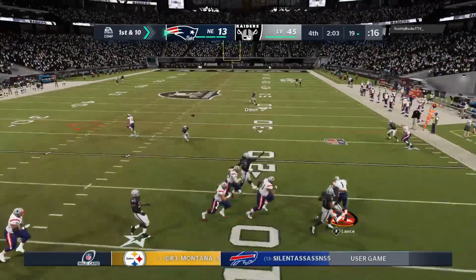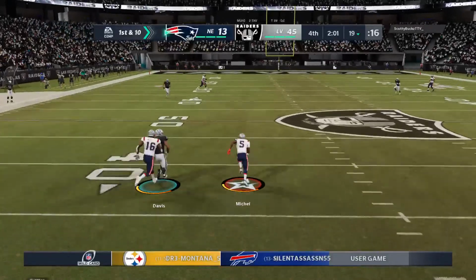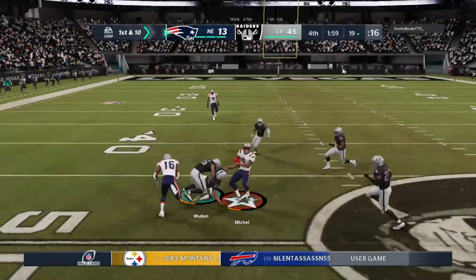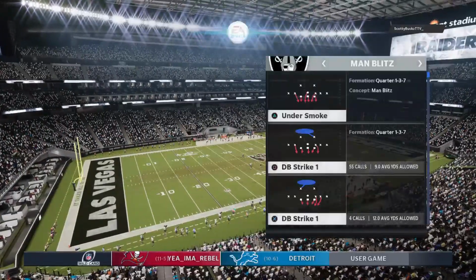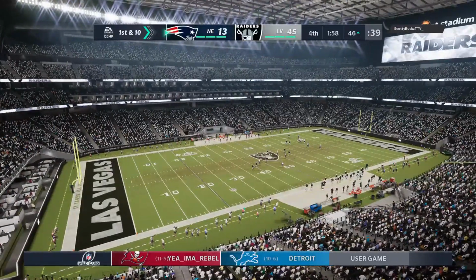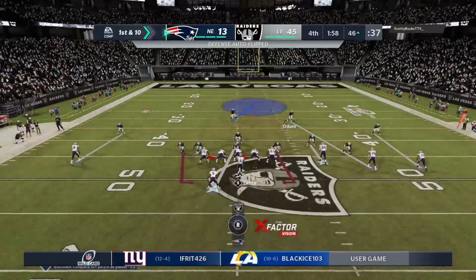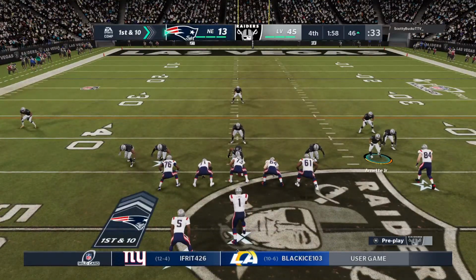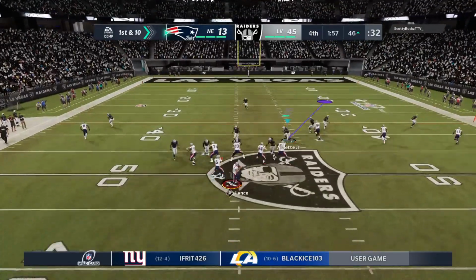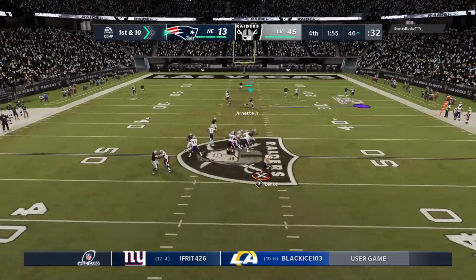Flush to his right. And he'll get that to Michel, complete. And he'll be taken down, but not before they work it across midfield. And we are inside of 2 minutes left in this lopsided affair. So the line of scrimmage moves all the way across the 50 now as they come up 1st and 10.